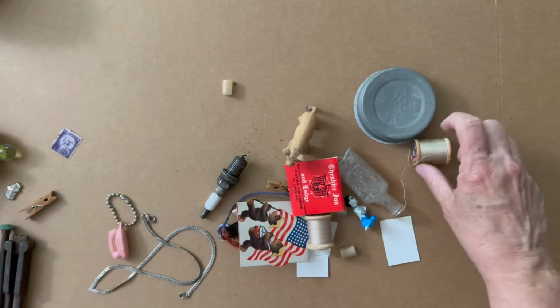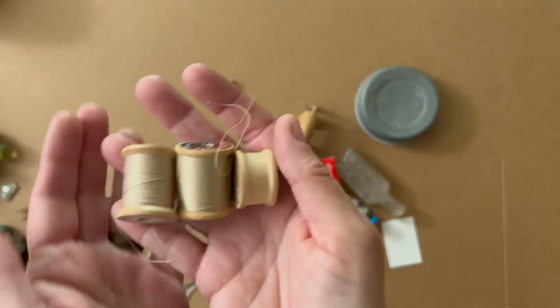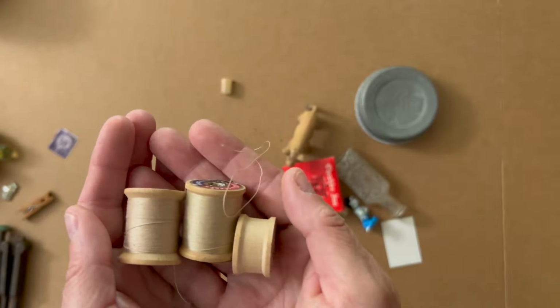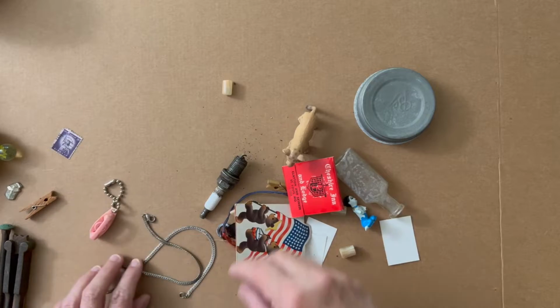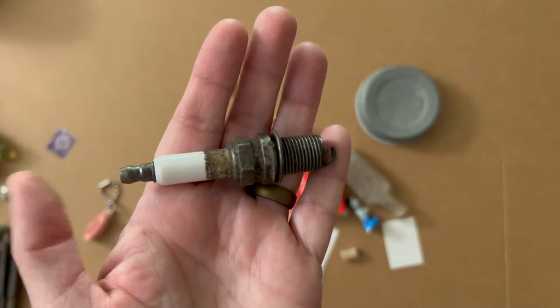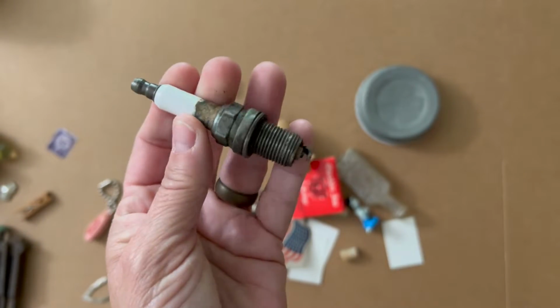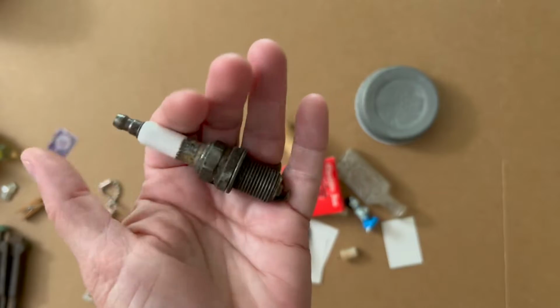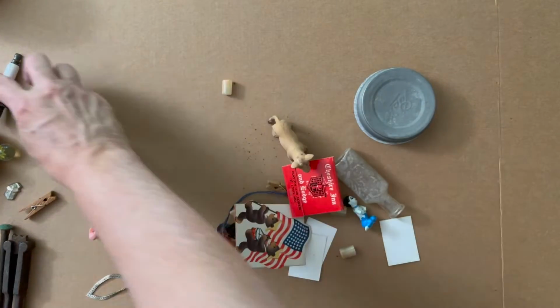A spool, a couple spools. There's several little spool things in here. And what brings me joy with this is just the thought that someone had when they put these little treasures in the jar. A spark plug, an old-fashioned one. That just brings me joy because my dad used to work on cars, and he's no longer here with us in this world. But it reminds me of him. And there's that ceramic part.